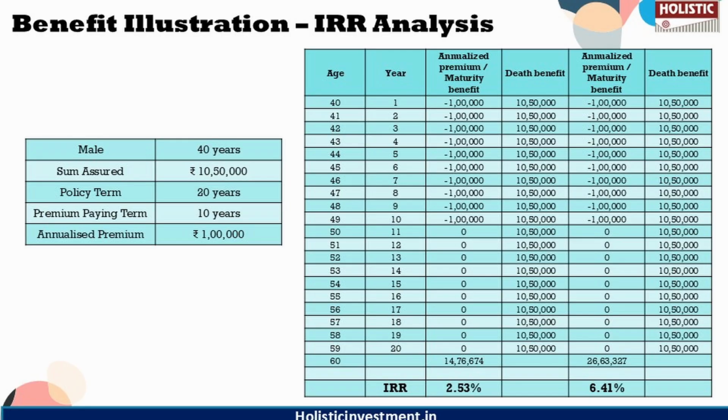So at 4% return, the vested benefit amounts to 14.76 lakh. At 8% return, the vested benefit amounts to 26.63 lakh. These amounts are not directly paid to the policyholder. Instead, they serve as the purchase price for an immediate or deferred annuity plan offered by the Kotak policy or another insurer. So the annuity rate will be based on prevailing rates at the time of investing.